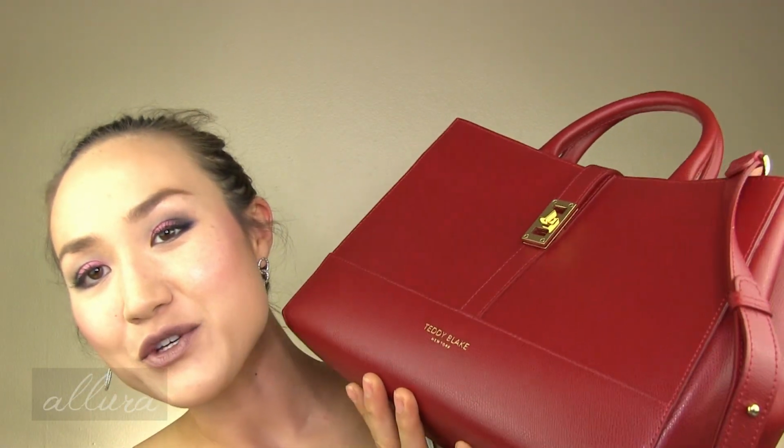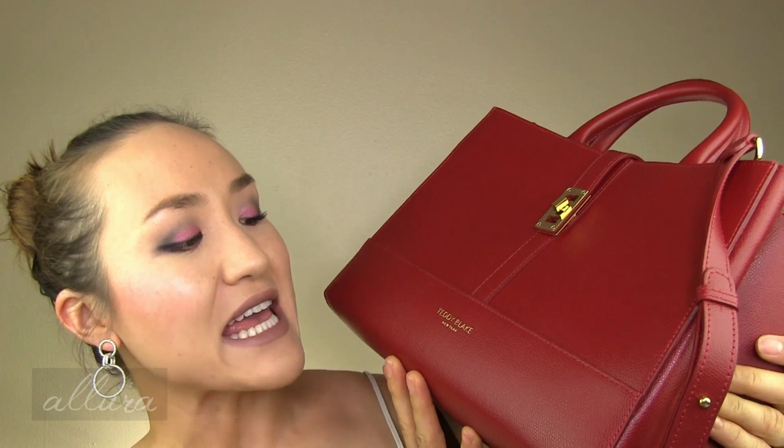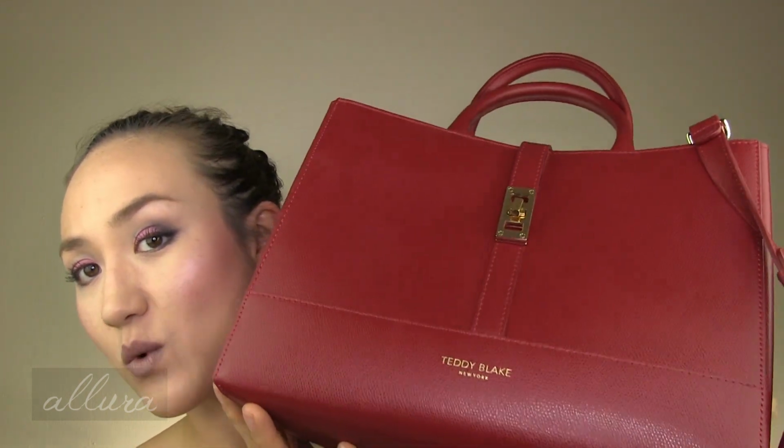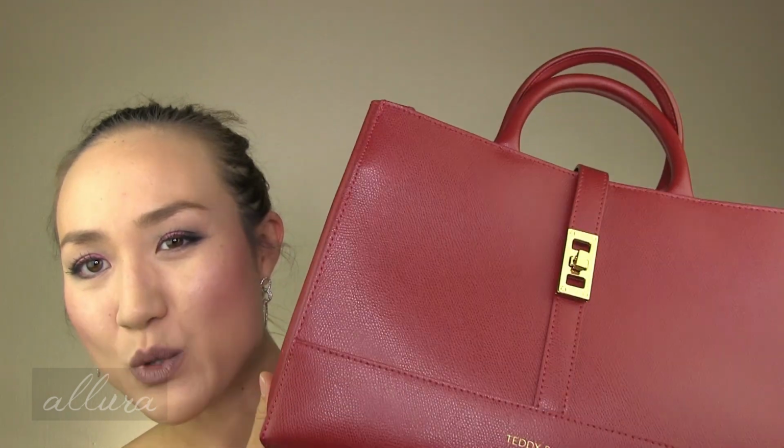I received a new purse from Teddy Blake. They make very high quality purses for a fraction of the price that you would normally have to pay with other luxury brands. Tons of different colors, different sizes, different styles of purses. I love the kind of deep red shade on this one.